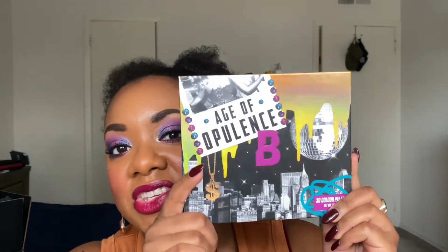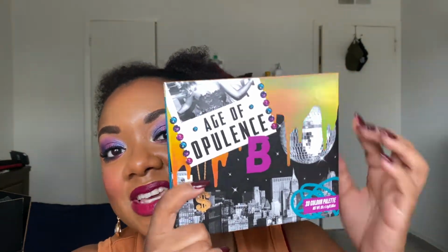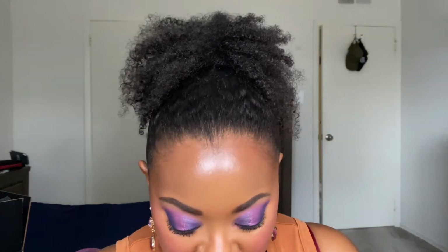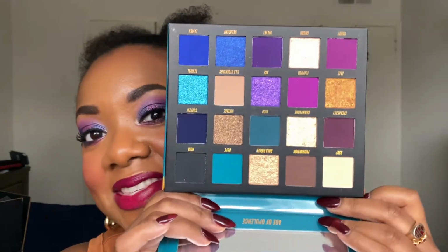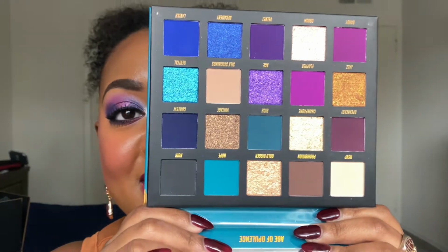And then the last palette that I picked up from Beauty Bay was the Age of Opulence palette. Now, because people made such a fuss about the Wilderness palette, it got me into the brand. And then I saw that they released this Age of Opulence palette, which, whoo, talk about gorgeous. It is a jewel toned palette. First of all, packaging. This iridescent packaging, stunning. It is gorgeous. And then jewel tones. Is there anything more beautiful?